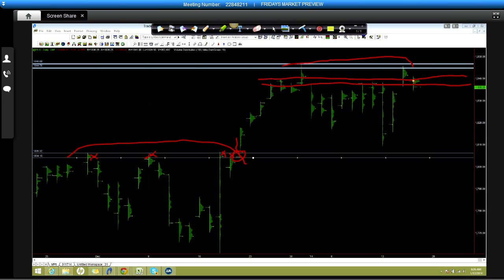One time we opened and rejected out. They tried to push up, but every other time we opened in. This is the one time we opened in and then failed out, but there had been a new high established at this point. This was a double top. This ended up being a double top for us, right?